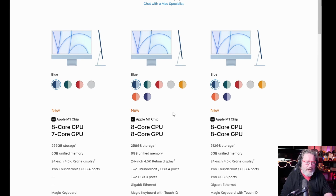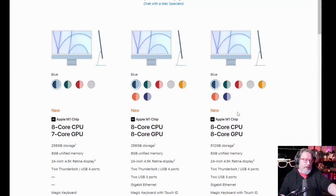We have the M1 chip across the board, and once again, these M1 chips are all the same. So there's not any difference in the chip that you get in any of these machines that I'm talking about today. The only differences are very slight from one model to the next, but the chip itself is the same chip. Here we have the 8-core CPU, 7-core GPU, 256 gigabytes of storage, 8 gigabytes of memory, and the 24-inch, 4.5K Retina display, 2 Thunderbolt ports.